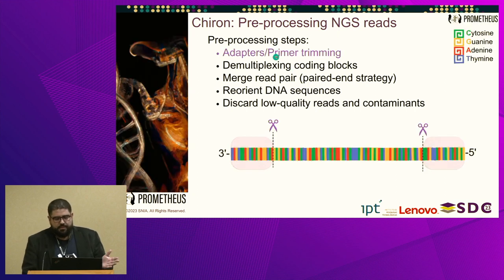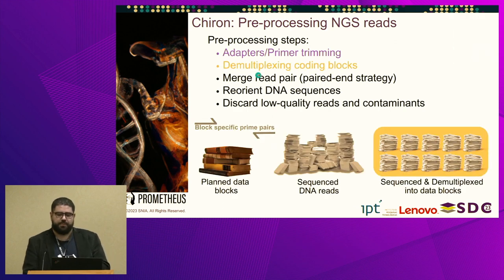So, depending on the strategy you use, you may include other sequences in your oligo that help in the molecular steps. You need to trim these after you sequence. This normalizes the read length. And Chiron can identify this region and remove it. The second step is demultiplexing.